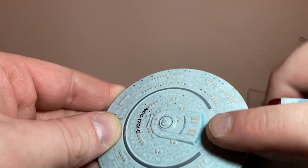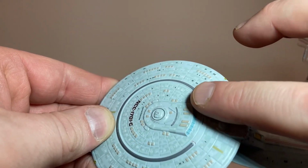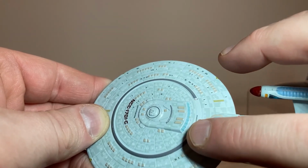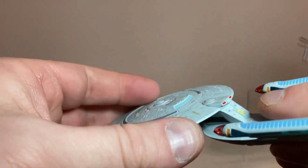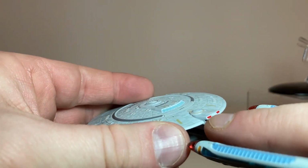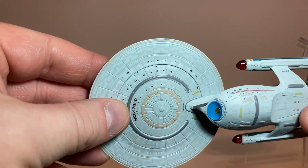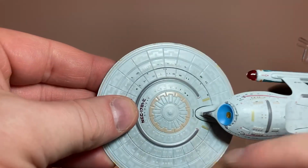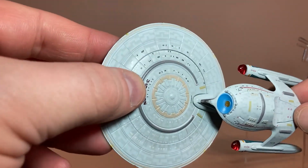NCC-1701-C. They got the glass here for what I believe would probably be an eating area or whatnot, maybe a conference room. And then, of course, you got a painted red going back here to the impulse engines. I believe the saucer feels nice and chilly, and this is near a window, so I believe the saucer is die cast on this model. Everything else is plastic. Yeah, the star drive section does feel plastic.